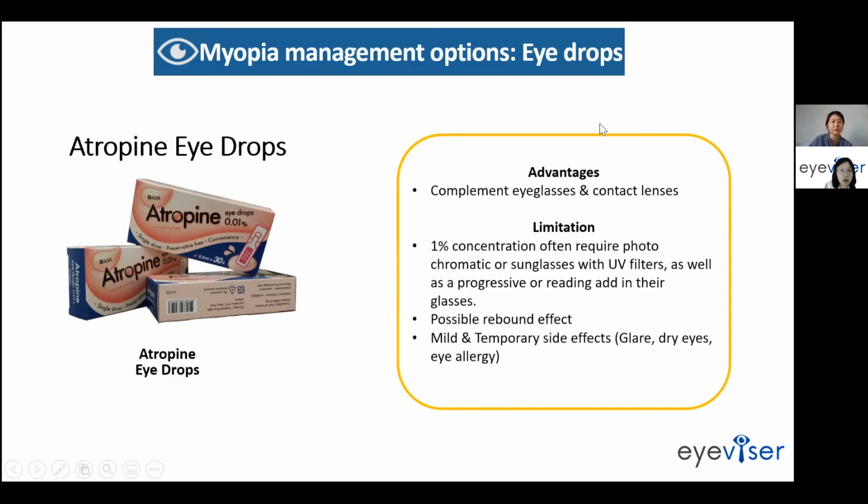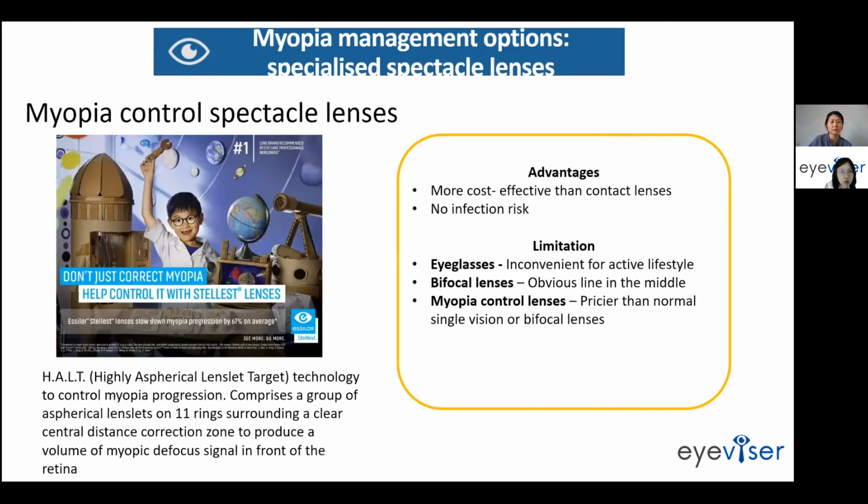Another, I would say more intrusive, form of myopia management option is what we call specialized spectacle lenses. There are a few brands out there today. What I've highlighted here is the one that's upcoming. It hasn't launched yet, so you might want to wait till July, when they're going to do a broad launch. It's a lens made up of many small circles, and your kid is supposed to look through the center to see far. The sides are supposed to help stop the eyeball from growing. And we talked about how when the eyeball grows, your myopia increases.